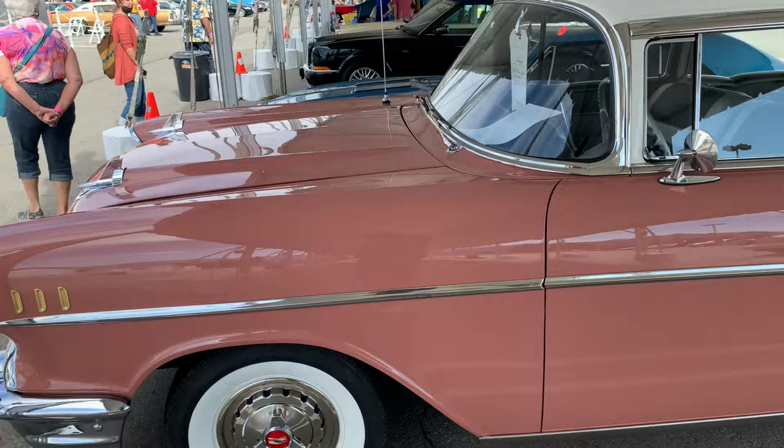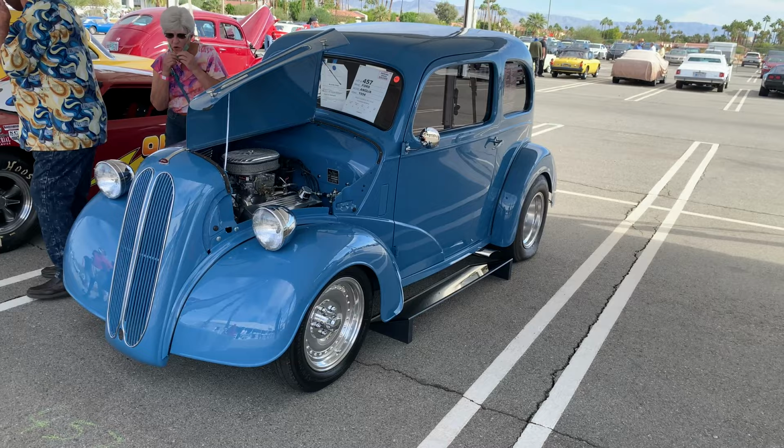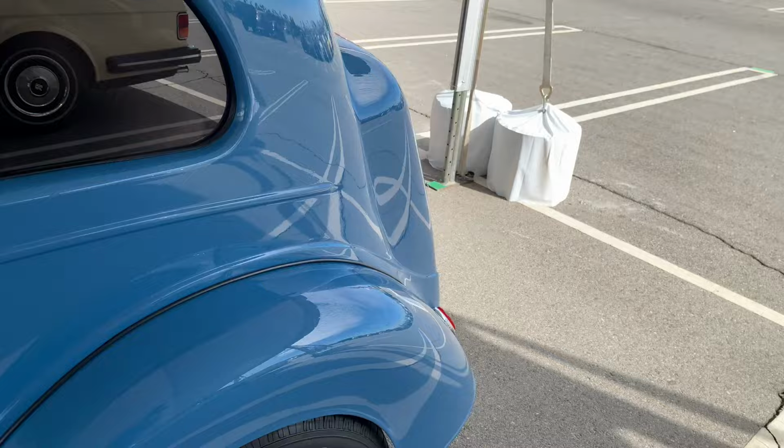Here's a 1954 English Ford Anglia. Now, these were really popular as drag racers. I'd say in the United States, the majority of these have been altered and made into drag racers. There's really not a lot of stock ones of these left, and this one's definitely not stock. It's got a small block Chevy V8 in there. It's even got a mirror so you can see how clean it is underneath. Right-hand drive, so it might have actually been one that was shipped over from England that was originally sold there. And it appears to have come from the South Dakota area.